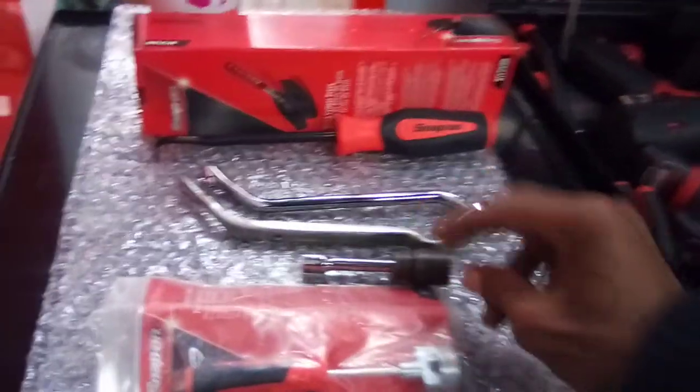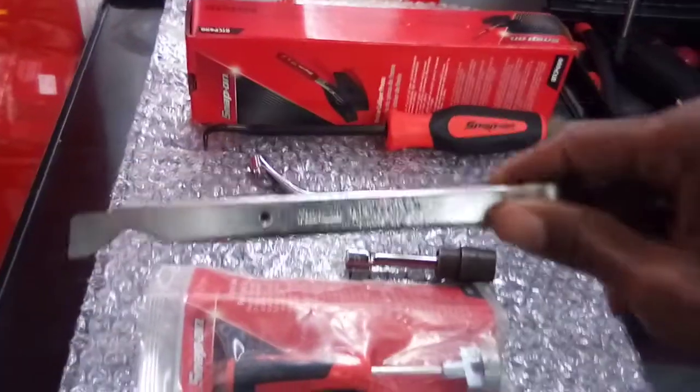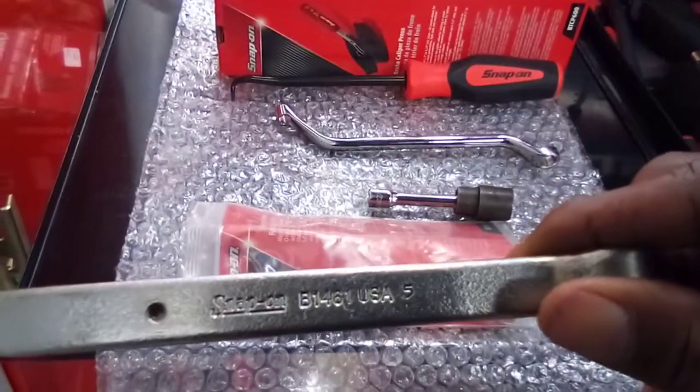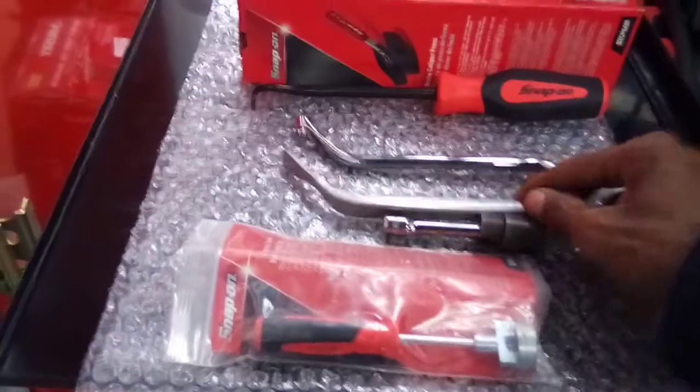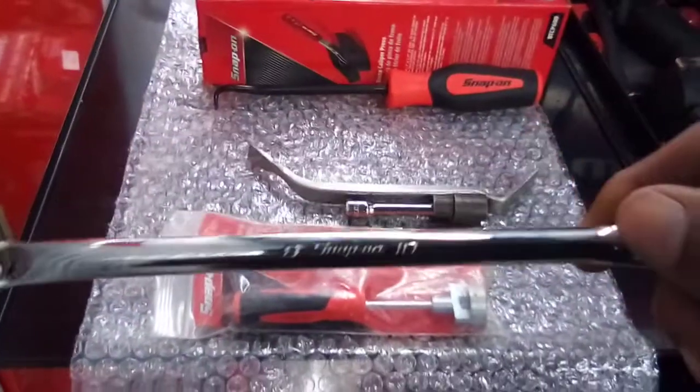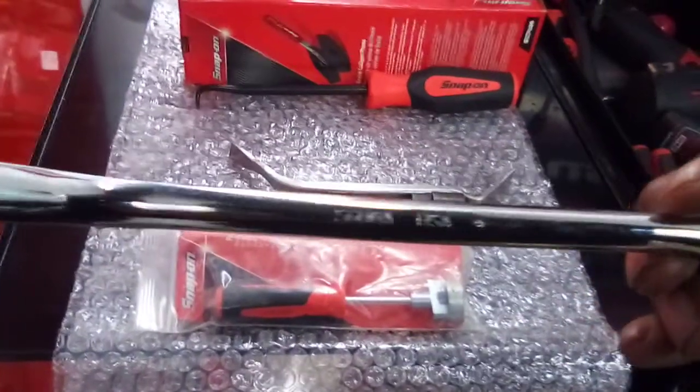That's basically what that is. To give you the part number again, which is B1461, that's a brake spoon. And once again, this is a brake bleeding wrench.